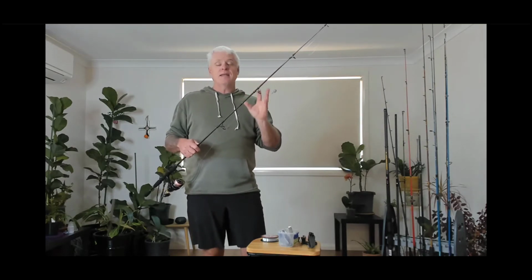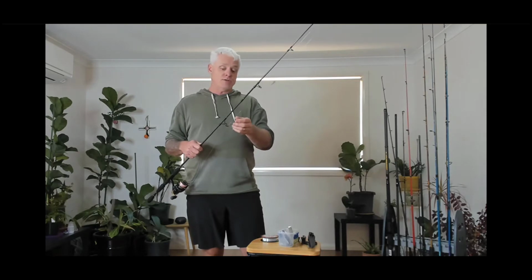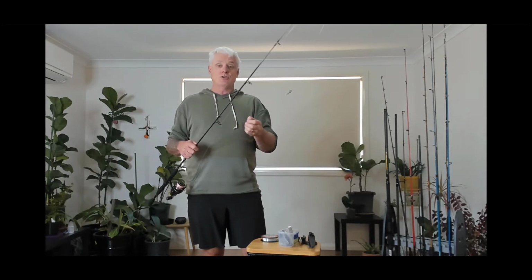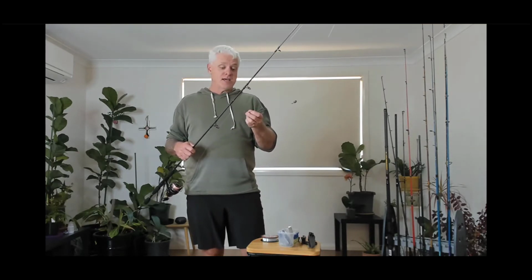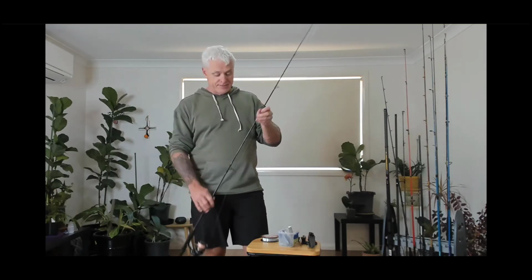So again, when you go to purchase your rod and reel, speak to the guys at the tackle shop and get them to recommend to you the size of the tackle that you'll need. But you will need hooks, a swivel, and a sinker.